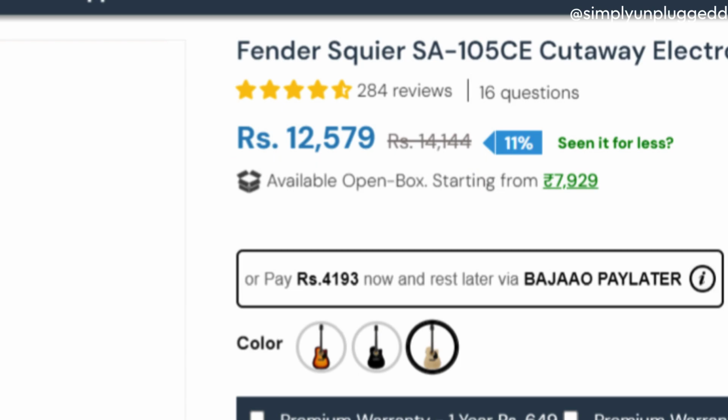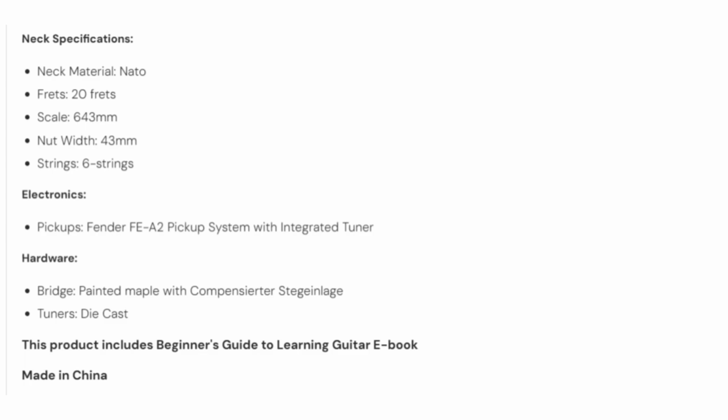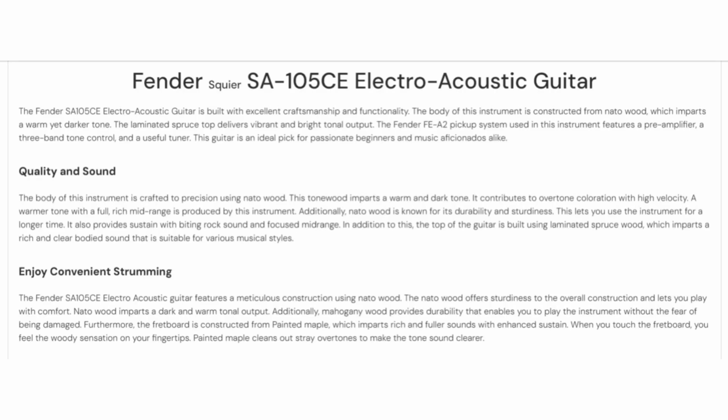So if you guys want to see more specifications, then you can see it in front of your screen. And also you can pause this video to watch it carefully. Now let's review this guitar, okay?